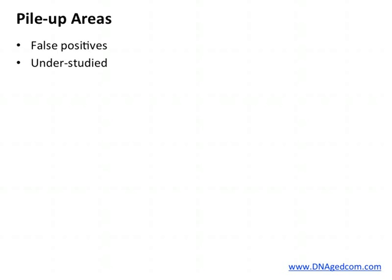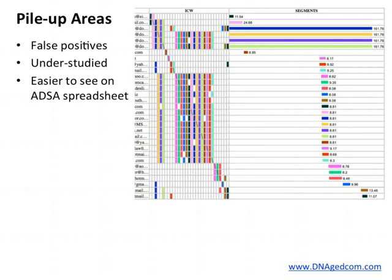There are also pile-up areas, which are, again, false positives. They're vastly understudied. It's easier to see on the ADSA spreadsheets. And here's an example of 8 centimorgan segments on the ADSA spreadsheet. There's the link there, where you can see that they're all just piled up on top of each other, and they're all more or less the same length.